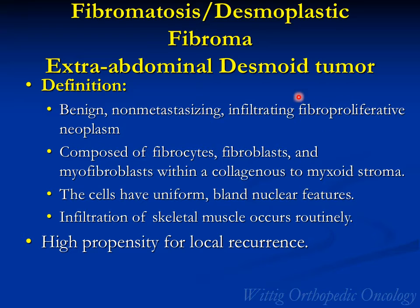Fibro meaning it's fibrous tissue. It's composed of fibrocytes, fibroblasts, and myofibroblasts within a collagenous to myxoid stroma. So you can have a lot of fibrous tissue, and you may see some myxoid areas or mucinous areas. The cells have uniform bland nuclear features, and infiltration of skeletal muscle occurs routinely.